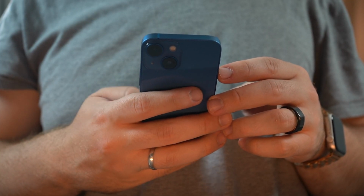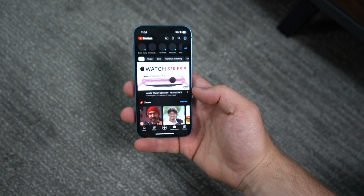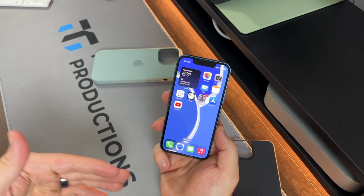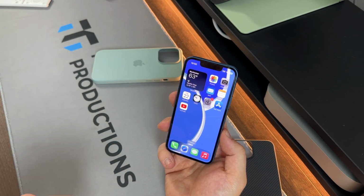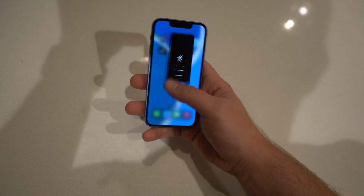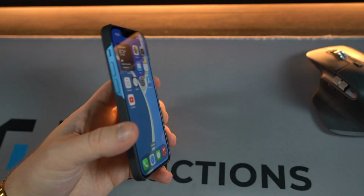Now, the main thing here with the 13 mini is because it's a smaller device, it's going to come with a smaller battery. Granted, it comes with a little bit larger battery capacity than the 12 mini, and that does equate to a little bit of better battery life, as well as with the optimization of the A15 Bionic chipset. And I loved my 12 mini, but the battery was just not the greatest. This is definitely better, but it still struggles to keep up, especially me being a heavy user.